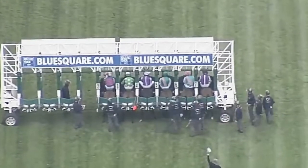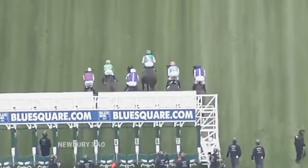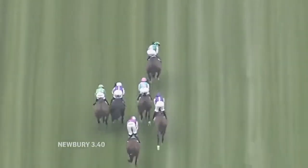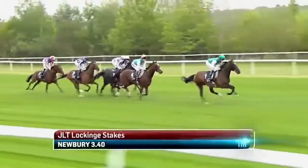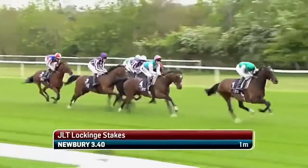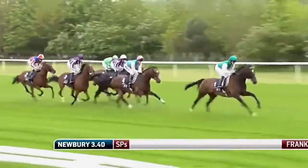And so Frankel was the last one in. The 6 runners are lined up for the Group 1 JLT Lockinge Stakes, and away they go. And Frankel's pacemaker, Bullet Train, straight into an early lead. The pacemaker for Excelebration, Windsor Palace, Shamie Heffernan in the white cap, but it's Frankel who tracks Bullet Train. Then Windsor Palace, Excelebration getting cover behind Frankel on the near side in the purple cap.